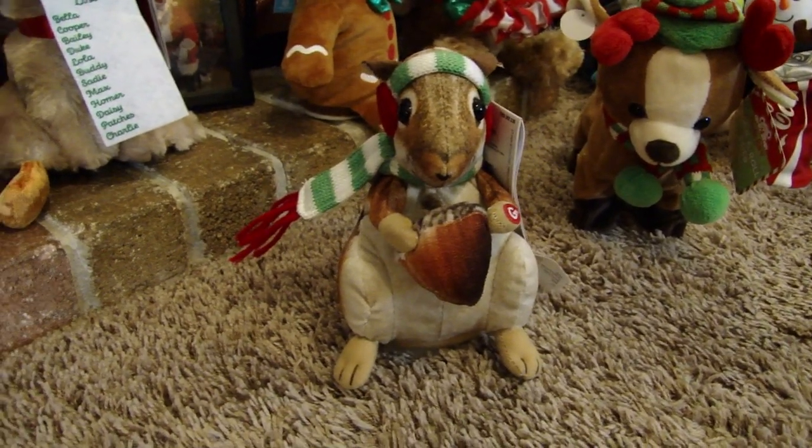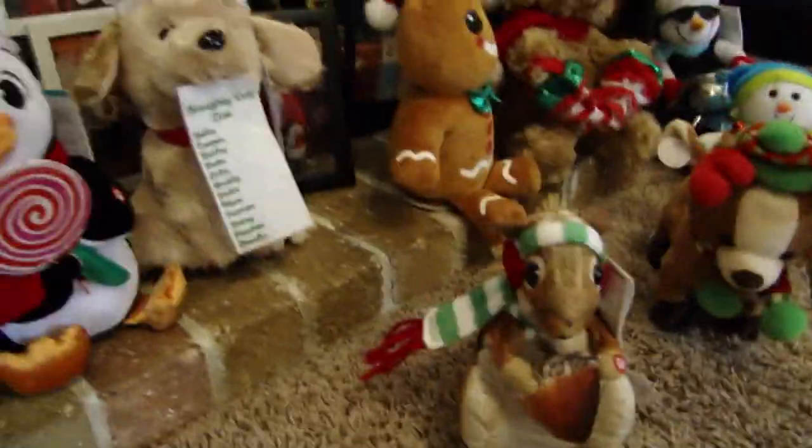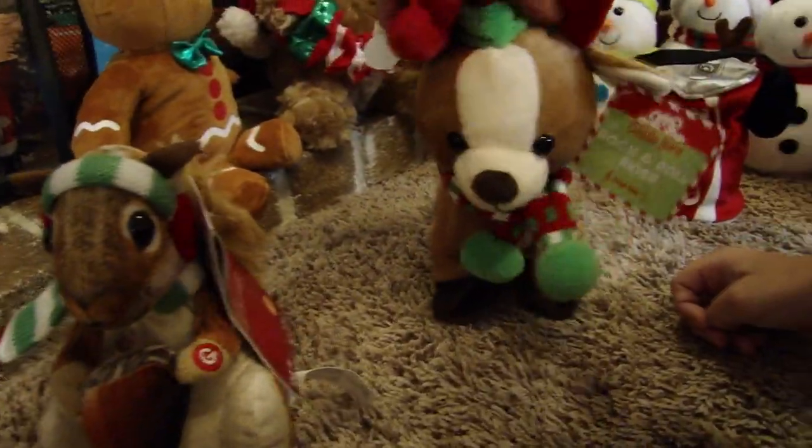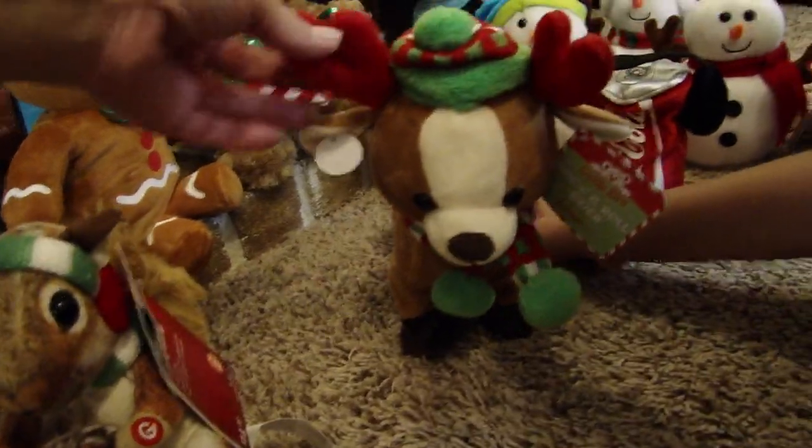Oh my gosh, she's so cute. Okay, so let's start over here real quick. Okay, you want to do the little puppy? I remember this. What's the reindeer? It looks like it is a reindeer. I thought it was a puppy with a reindeer hat.